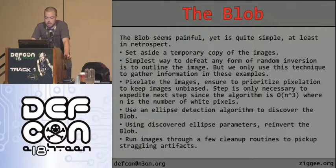You just need to set aside a temporary copy of the images. And then the simplest way to defeat any form of random inversion is to just outline the image. But I only use this to gather information. Then I pixelate the images, and I just do this so that the next step is more efficient, because the algorithm's O(n cubed), which could be pretty intense if you don't pixelate it.